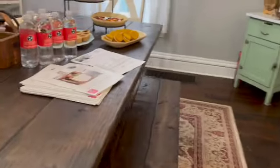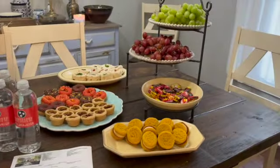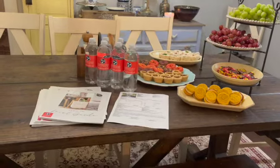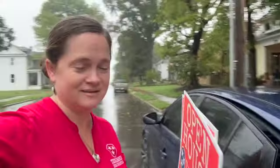I got my laptop. I got our waters, my magazine that I made, listing sheet, and some little snackers. I don't know how much more I could be prepared, but there we go. Yes, even realtors work in the rain. Time to go home.